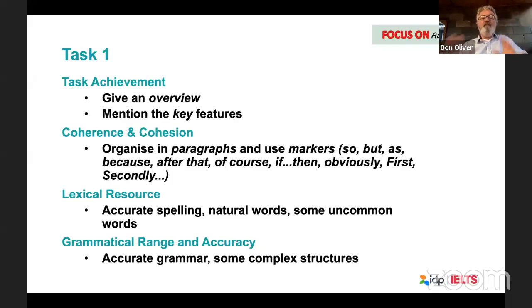Coherence and cohesion is about using paragraphs correctly. The essay we look at has 4 paragraphs, but it's also a matter of using good linking words. Words like so, but, as, because, after that, of course, if, then, obviously, first, secondly. These are important words. Some of them are conjunctions, some of them are adverbs. The examiner is looking for these words when he or she is giving you a score for coherence and cohesion.